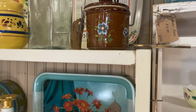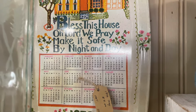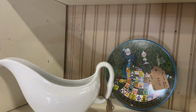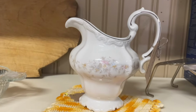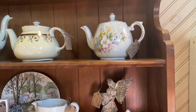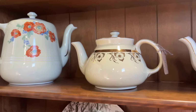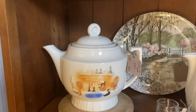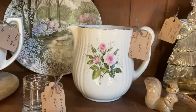And this little blue flowers. Oh, that's cute. Oh, look at there. And that is very delicate. It's so pretty. Oh, that little teapot is so cute. Oh, I like this one too. Oh, those are so fun. That's a pretty picture. The pink roses. So cute.